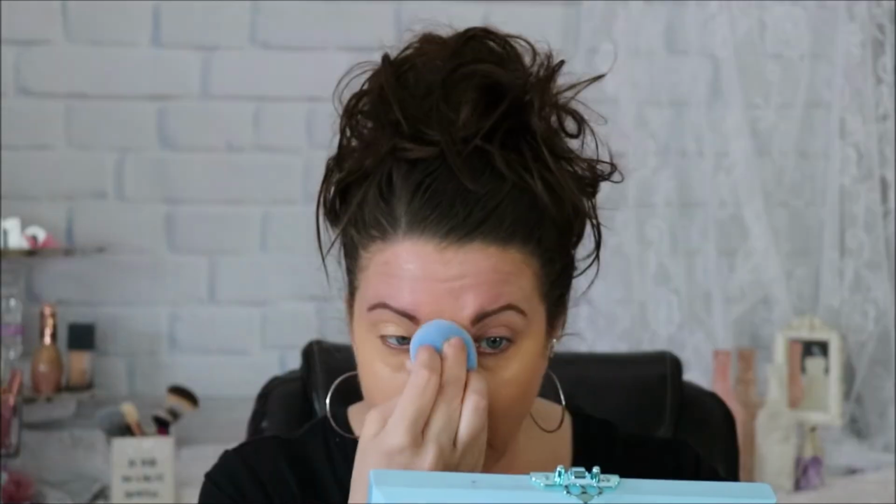Moving on to foundation, we are going to be using the Becca Ultimate Coverage 24-Hour Foundation, and I actually have not used this foundation yet. I'm really excited to give it a try. It has a nice little pump, which I love. We are though going to use my Juno & Co. sponge, so that does begin with a J. I was able to have a sponge that began with a J. This is actually a really nice foundation. This is the first time I've used this, so I'm pretty excited about that, but I really like the coverage that it gives.